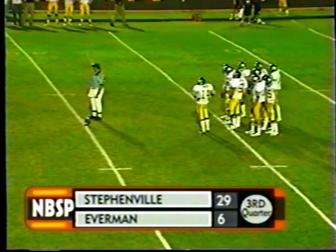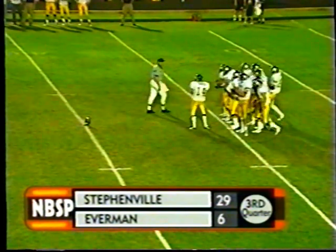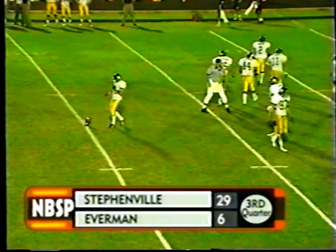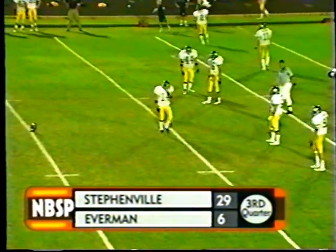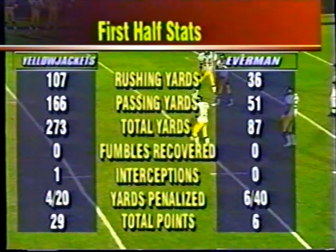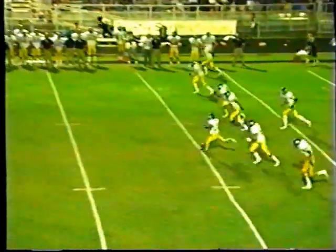Well, I think once again, Stephenville at an opponent's field has won the battle, if you will, of number of fans. We're on the 50-yard stripe, and there's probably 60 open seats right in front of us. Yeah, there's not a lot of people here, and this is a team that's been playing well, Boots.